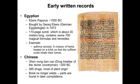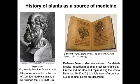Now, in ancient Chinese medicine, there is a drug treatise of the Divine Countryman that dates back to around 200 BC, and this documents around 365 drugs, mostly of plant origin. However, the original book no longer exists, but parts are found in later compilations and later Chinese texts or herbals.